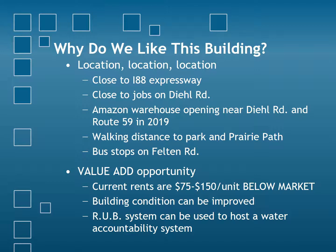Now what that means is that current rents are roughly $75 to $150 below market rent. This building condition can also be improved, and with that in mind, we believe that rents can be improved just based on building condition alone. And then what we'd like to do is utilize what's called the RUB system, so that ultimately we can split the water bill up and bill the tenants back for their particular water based on either the number of units or the square footage of their unit. By doing so, we expect to save quite a bit when it comes to water, but the RUB system you need to be sensitive to because you can't do it overnight. You've got to do it with new leases, and tenants that are currently in place can be fairly sensitive to that. So the RUB system would be used over the first 12 to 24 months.